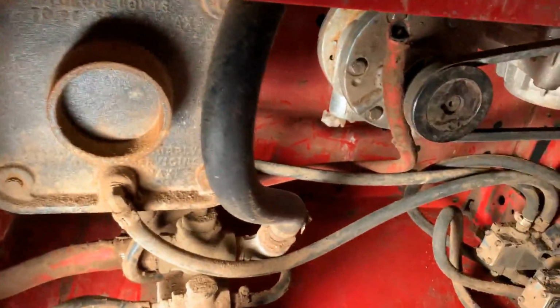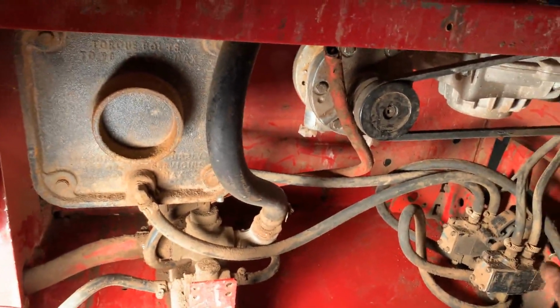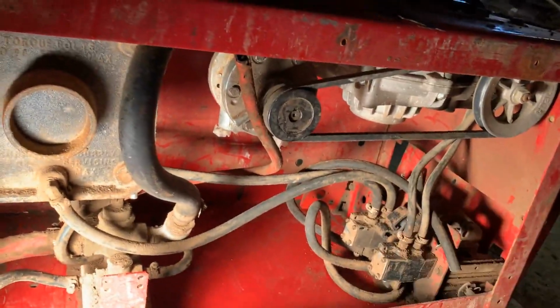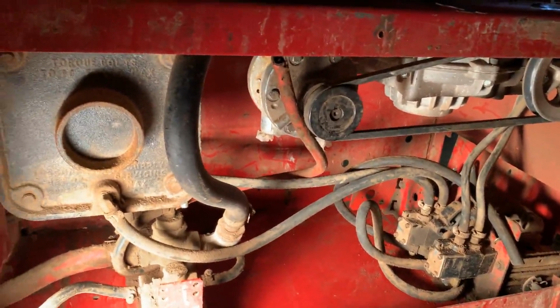We got to check this air motor right here, make sure it's working, check those two valves, and get another valve, and then I can build my bar. And hopefully we'll have a working tire machine.